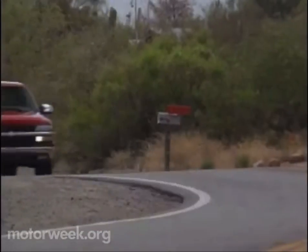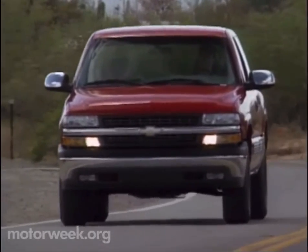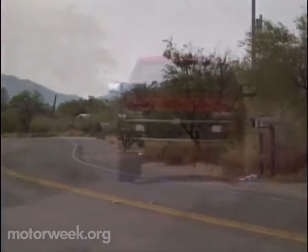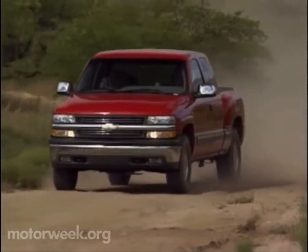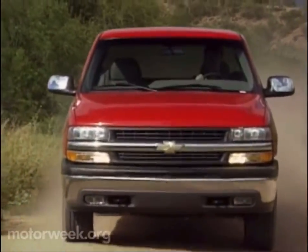Out on real roads, the Z71 suspension delivered a very firm but not too jarring ride. GM has firmed up the ride on all of its full-size pickups for 1999. We didn't mind it off-road, however. The Z71 package and AutoTrack four-wheel drive system were a potent combination.